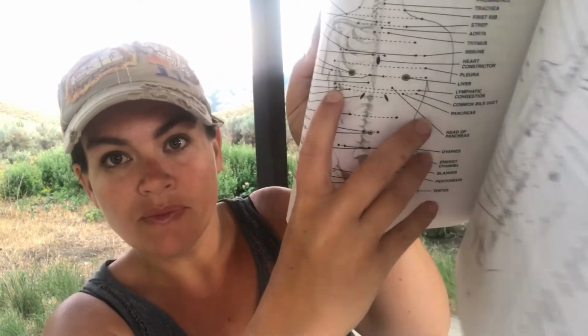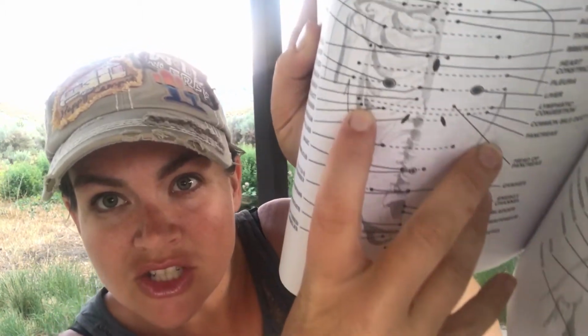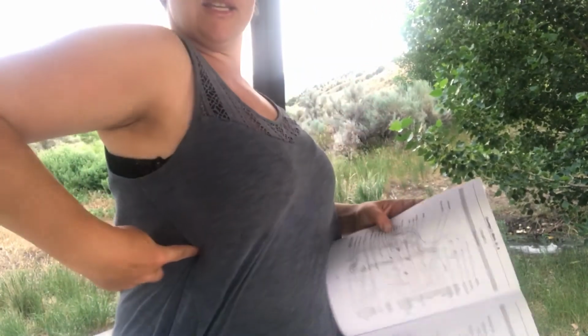Okay, and it has a picture of the body, so this is going to make it really easy to find. And I just scan down here, and I'm looking for common bile duct. Okay, so the common bile duct is right here, and it shows me a little dot of where it is, and then I can locate that on my body. And it's about, for me, it's about right here. So that's where I'm going to apply that oil, and I'm going to say the way out, which is, I move beyond my limitations.